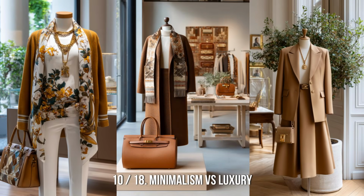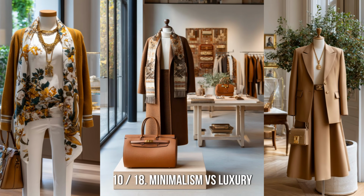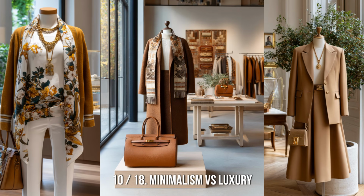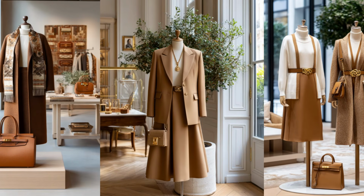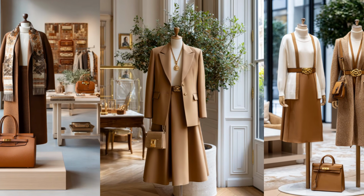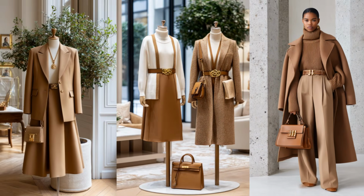Minimalism versus luxury. I often find myself questioning whether minimalism and luxury are opposites or actually partners. In my view, true luxury often hides inside simplicity rather than complexity. What surprises me is how a restrained caramel palette can feel more expensive than heavily decorated outfits. It's a reminder that presence matters more than excess.